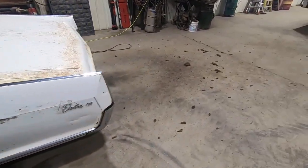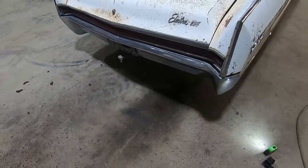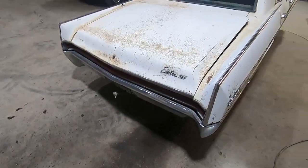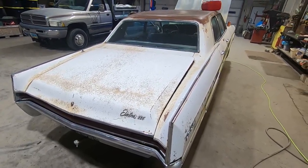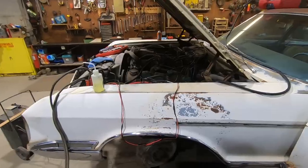Oh my goodness. That is a lot of mouse house right there. Look at that, it's not even smoking. Too bad. Too bad. Can you believe it's just idling, Duff?